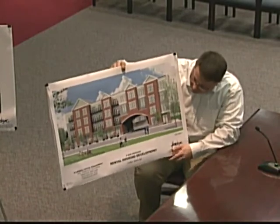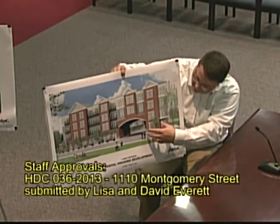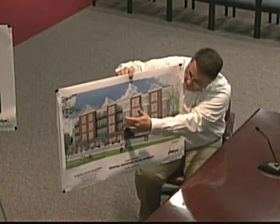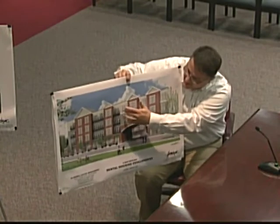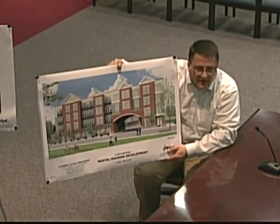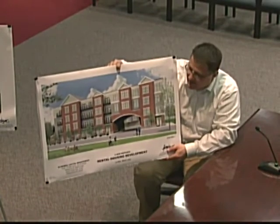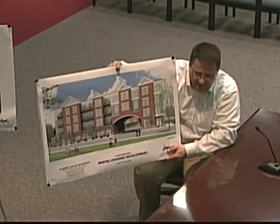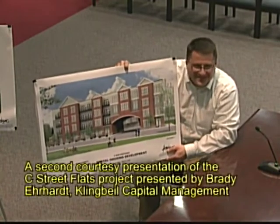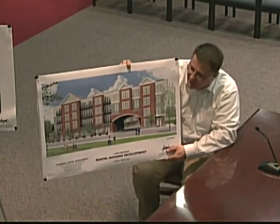This shows a river stone with a water table, brick front, and these are Hardie lap siding and shingle. So it's a very durable exterior. We're doing a project similar to this in Columbus, Ohio right now. And we did a project like this in Columbus about 5 years ago that I was just by last week, and it looks as good now as it did 5 years ago when we built it.